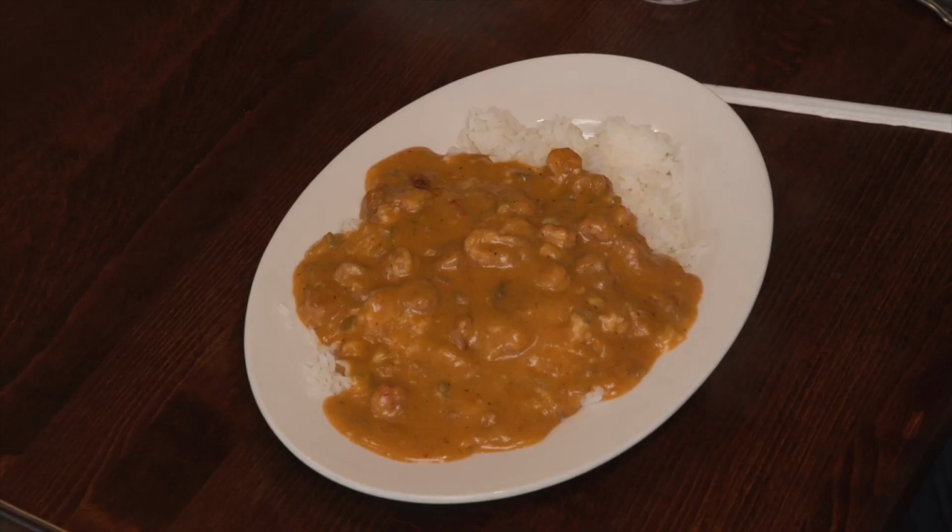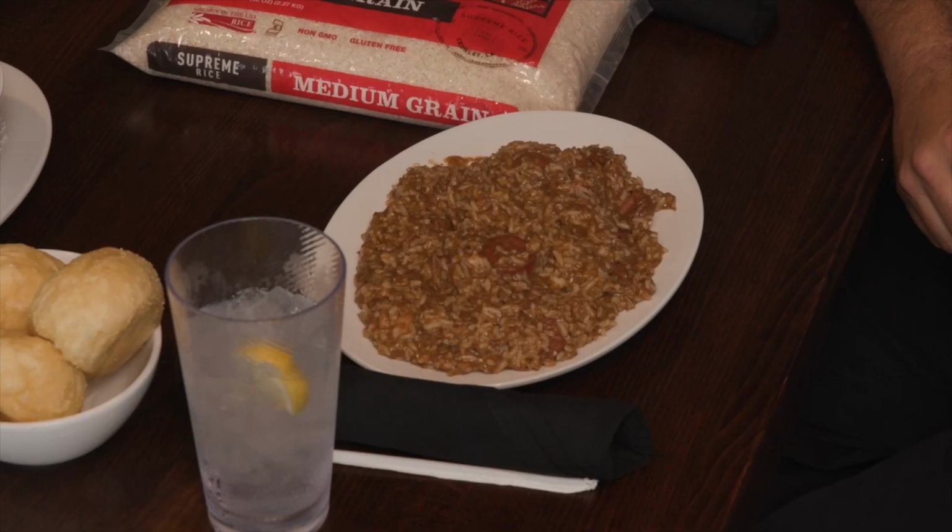Then we have the crawfish etouffee, and there too, it's got 2 local favorites in it, Supreme rice, and our crawfish comes right out of Iota. It's all products that are from here in Louisiana. And then you have your traditional jambalaya that we serve, and rice is our key around here. And it's such a cornerstone of so many Louisiana dishes.